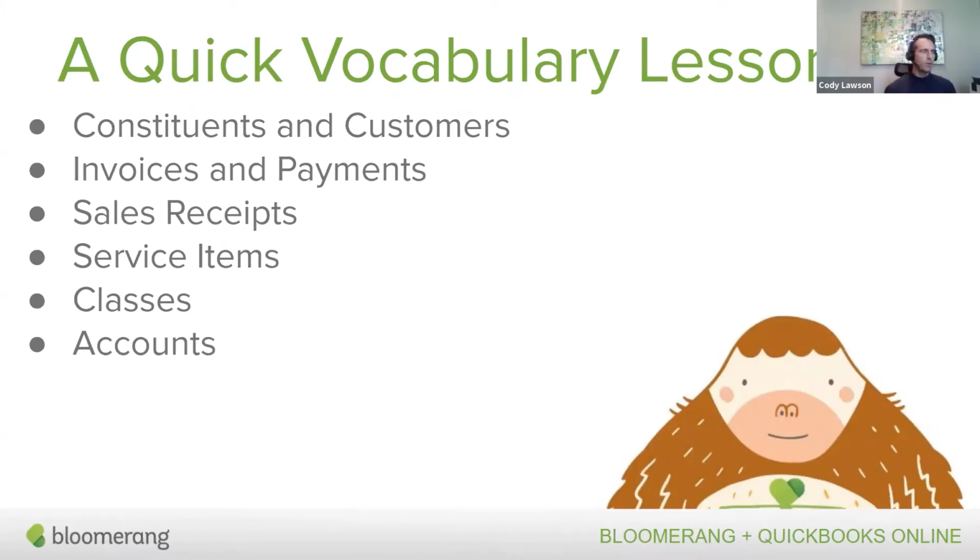Another type of item on the QuickBooks side that we'll be talking about would be sales receipts. I kind of referenced that a little bit before. When you go into a store, you buy a t-shirt, you go through the checkout, you get a sales receipt. A sales receipt is a more direct reflection of revenue for the purposes of this integration. And both the invoice and payments, which kind of work together as one thing, and the sales receipt are two options that you have with how you transfer the information from Bloomerang into QuickBooks.